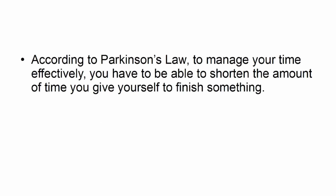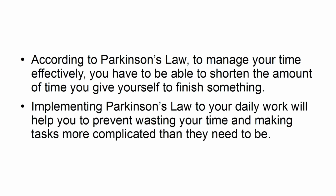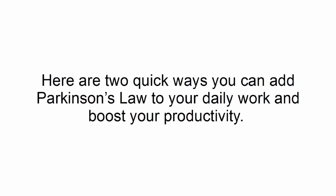According to Parkinson's law, to manage your time effectively, you have to be able to shorten the amount of time you give yourself to finish something. Implementing Parkinson's law in your daily work will help you to prevent wasting your time and making tasks more complicated than they need to be. Here are 2 quick ways you can add Parkinson's law to your daily work and boost your productivity.